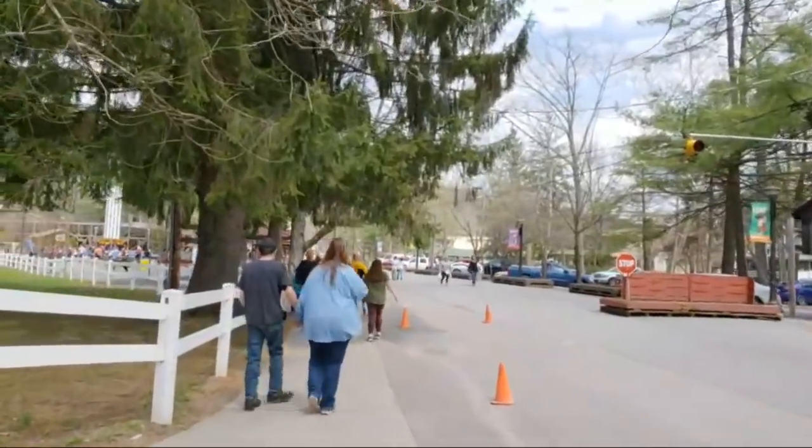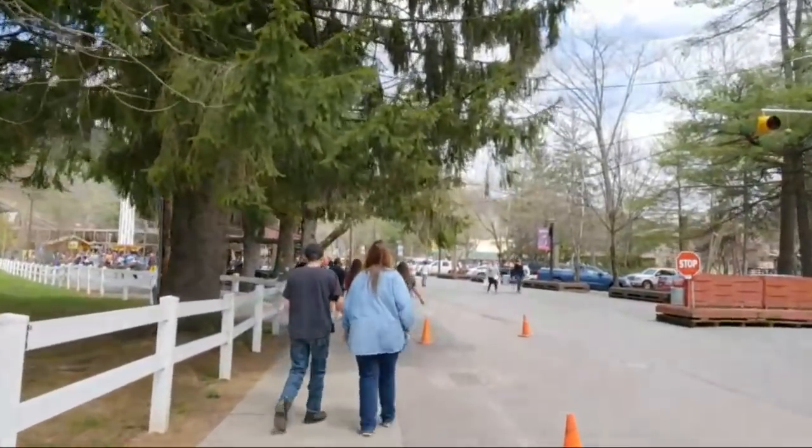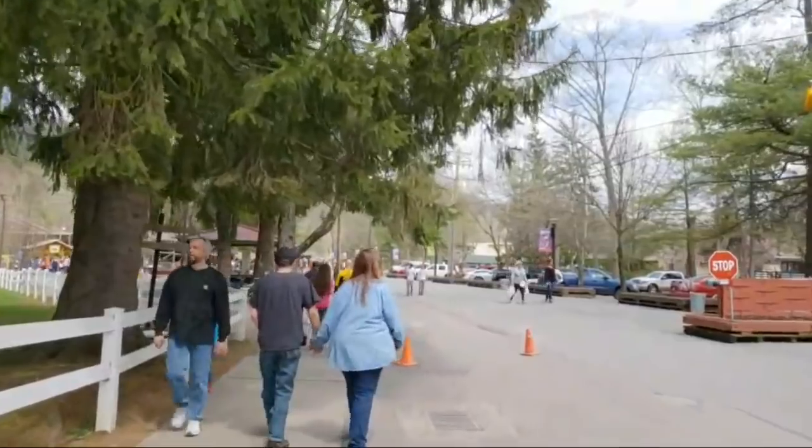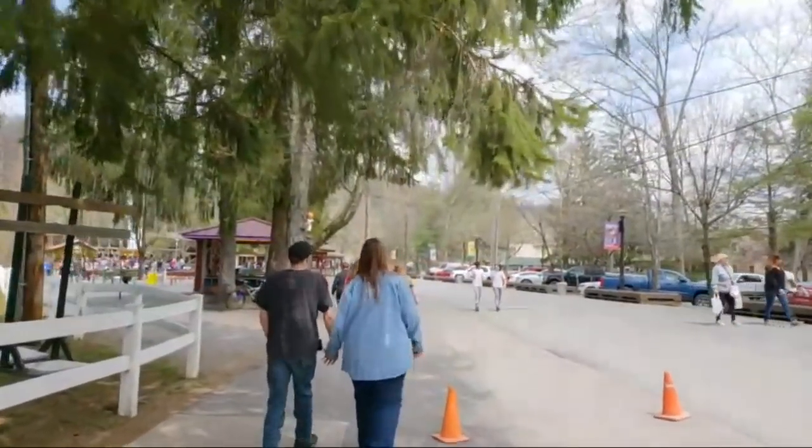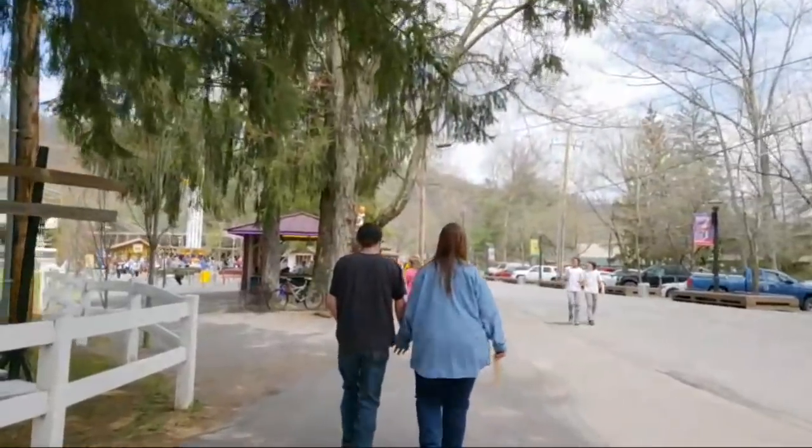And probably the best thing about that ride is that the line moves fast. They usually have multiple trains running, and the line moves almost non-stop. So if there is a line, we shouldn't have to wait too long.